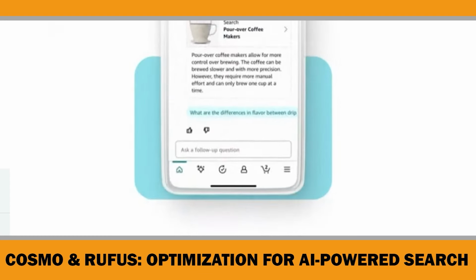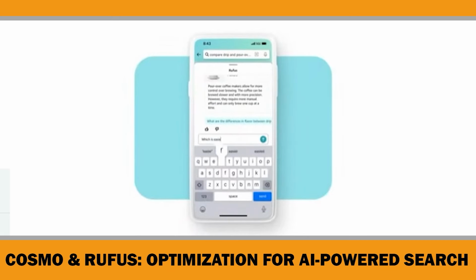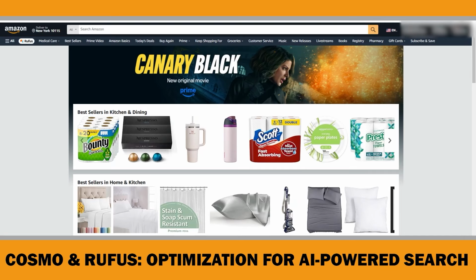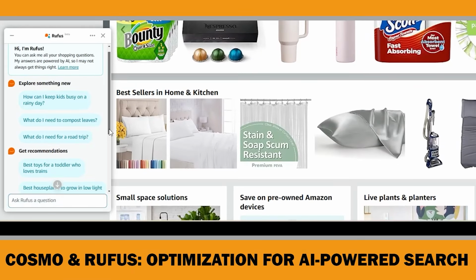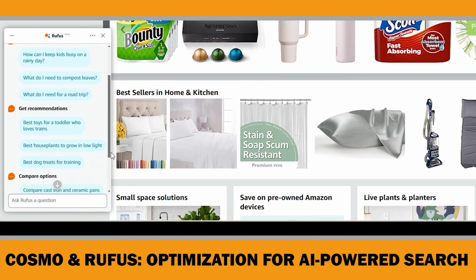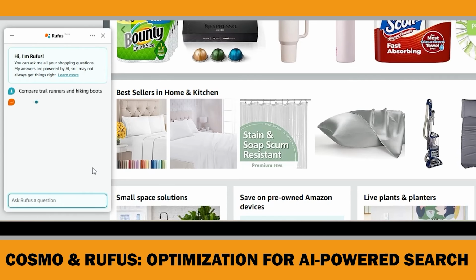A Rufus chat box will appear, and customers can either ask their questions or tap one of the suggested questions to begin a conversation. Customers can now also access Rufus on desktop by clicking on the Rufus icon at the top left of their screen. You can ask Rufus questions to understand product details and see what other customers are saying. It can provide product recommendations, compare options, give you the latest product updates, access your current and past orders, and answer inquiries that aren't directly related to shopping.